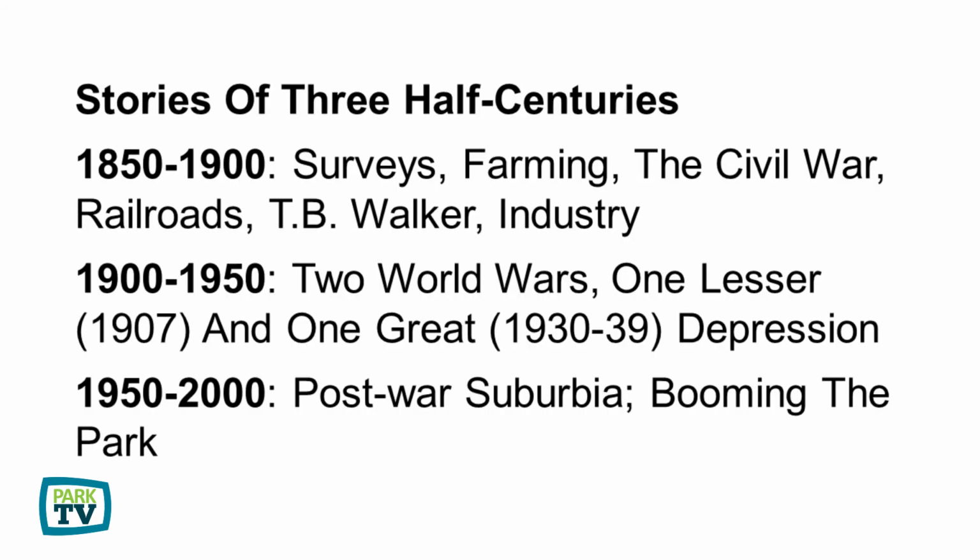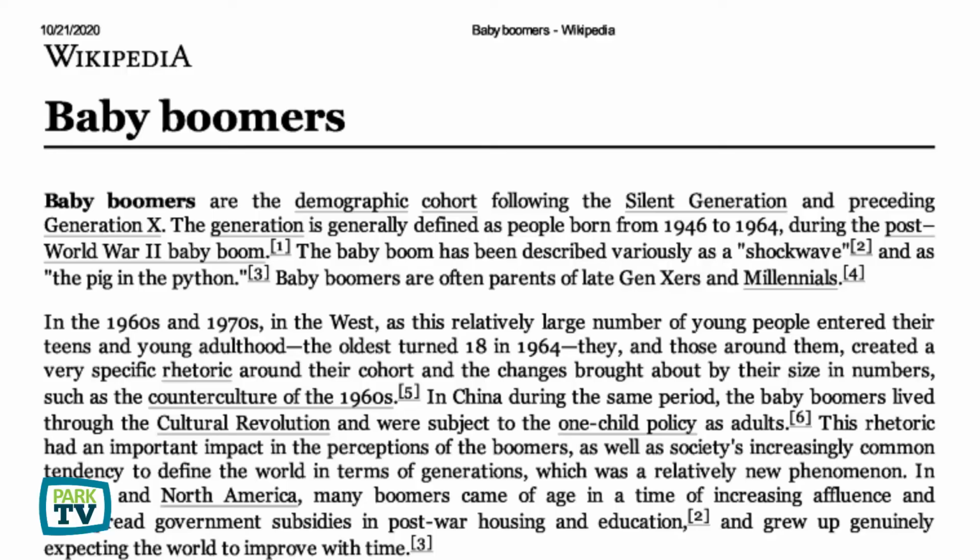So our third segment takes us from after the end of World War II, in many ways up to today. The next 50 years were the development of suburban St. Louis Park, a place to live rather than a center of industry, and the incredible population growth that happened with baby boomers from 1950 on into the 1970s.